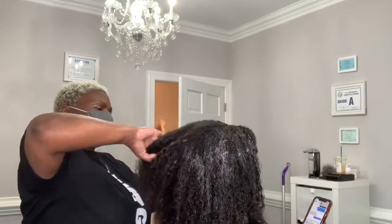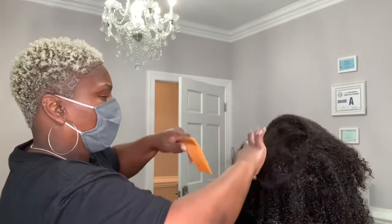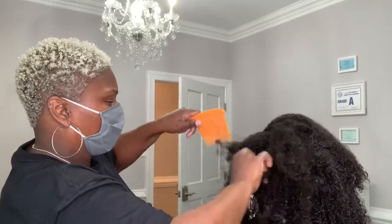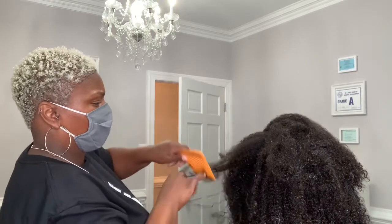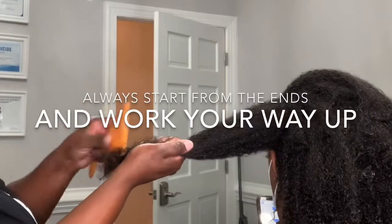Okay, so now we are about to detangle. I have to stress this to you all: a detangling process should not hurt the client. As you can see right here, her hair is tangled. So you take your time, and I wanted to make sure that I took my time pulling that hair apart. It's going to be some tangles. It's going to be some rough areas. So you want to make sure that you are taking your time. You have to have patience when doing this.